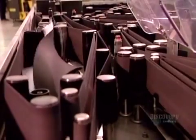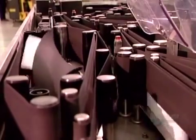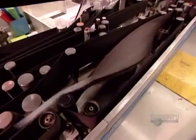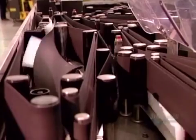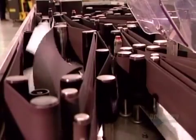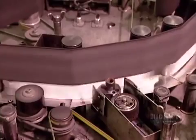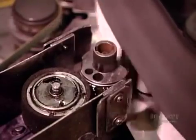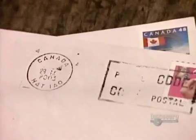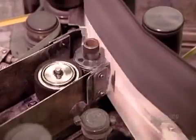The standard size letters travel to a high-speed, high-tech machine that first checks for postage. Stamps contain an invisible fluorescent material that illuminates under ultraviolet light. The machine's UV sensor scans both sides of every envelope. No glow, no go. Letters with postage are cancelled with a postmark so the stamps can't be reused. The postmark contains the date, the country, and the sorting plant's postal code.